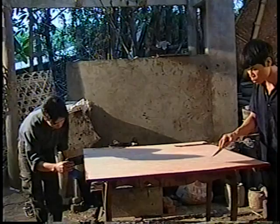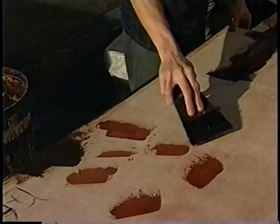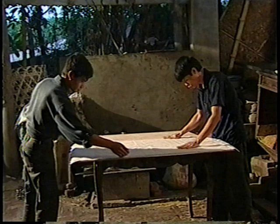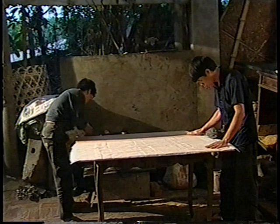The wooden board for painting is often processed more thoroughly. The board is first coated with lacquer, then a coarse homespun fabric sheet is pasted onto the board, which is now called a frame.